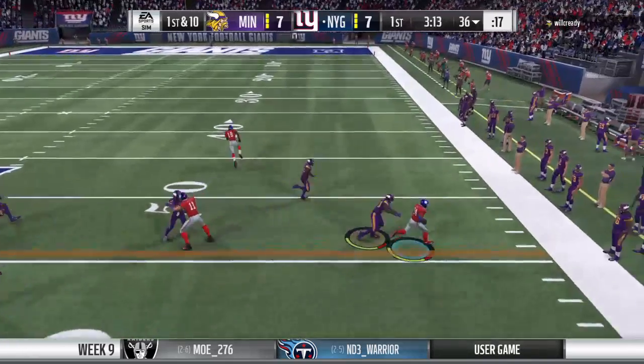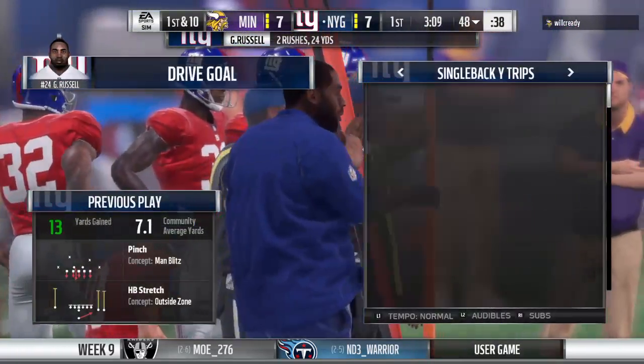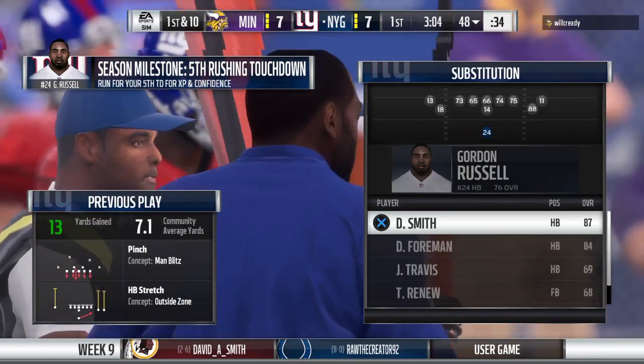Room here to run. And able to get this one across the 45 before he's brought down. That one goes for 13 yards, and it moves the sticks.